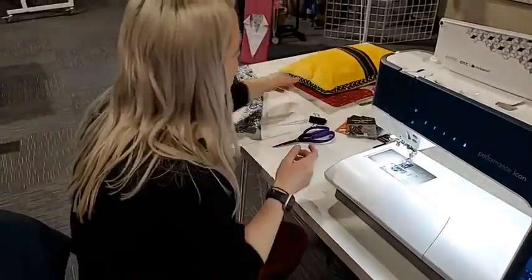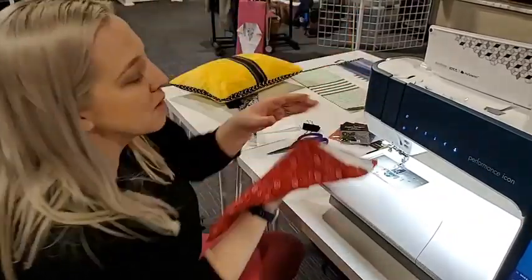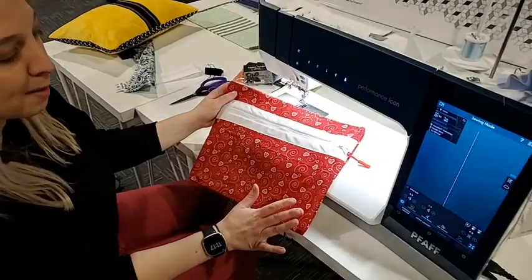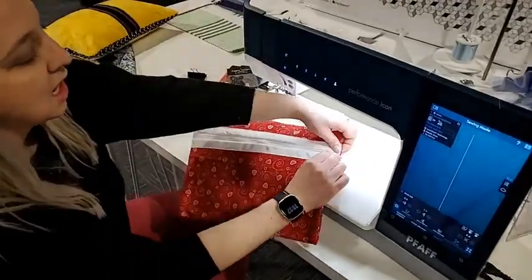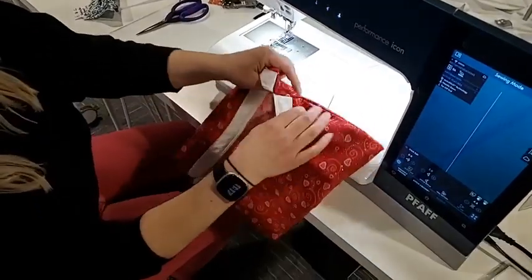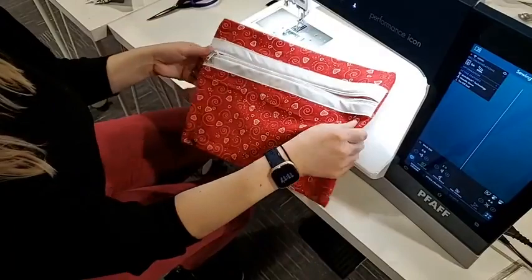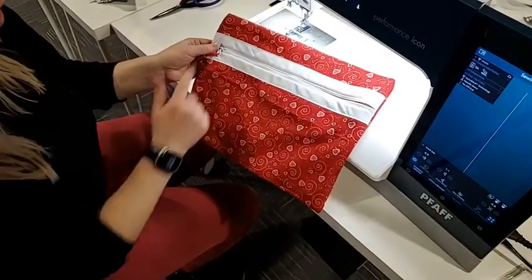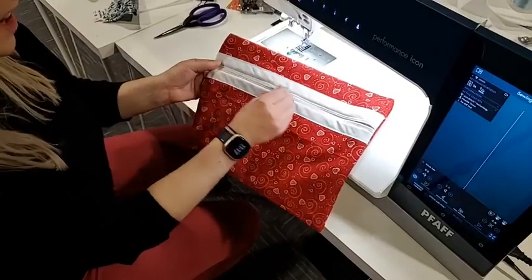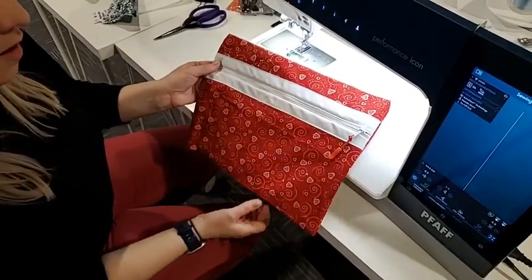Yep. And so let me show you some of the bags. These are just simple, quick bags. This was just two pieces of fabric that I put together. You can see I kind of finished the insides, but it goes together so quick. I was thinking a little heart design would be cute right there. And I've got the little zipper pull widget right there.